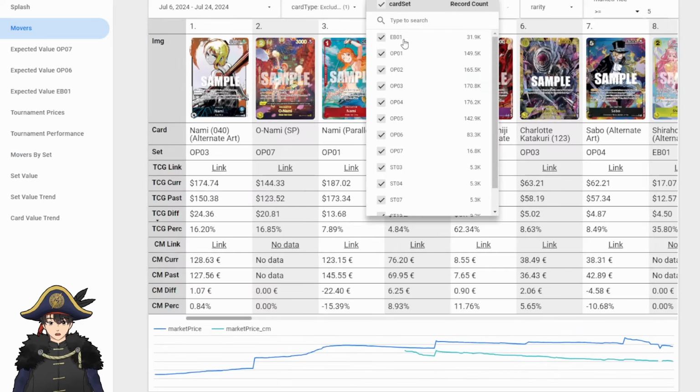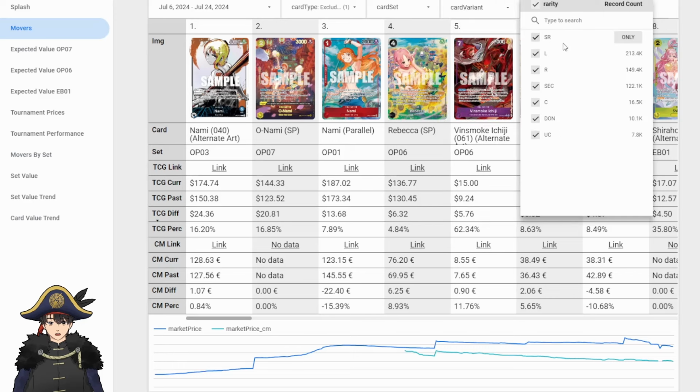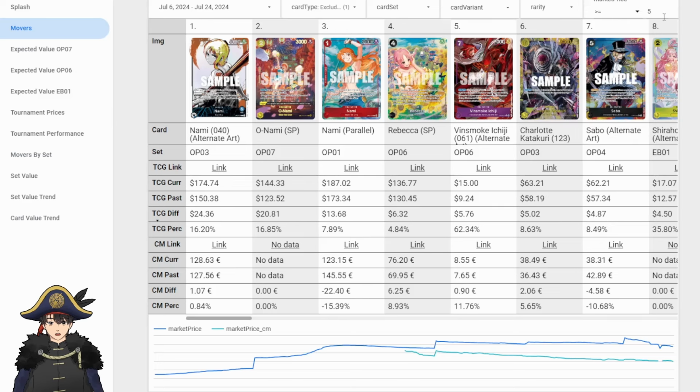We can also filter by set. So I have every set here, starter decks too. And then card variant, we have alt arts, normal, SP, manga rare, promo, and so on and so forth. And then we also have the rarity itself. So super rare, leader, rare, secret rare, common, or uncommon. And I also have a price filter. So I usually exclude anything under $5 just because a card that went from 20 cents to 40 cents, that's a 100% increase, but in reality it's only 20 cents. So I figured people don't really care too much about that. That's why I personally exclude them.